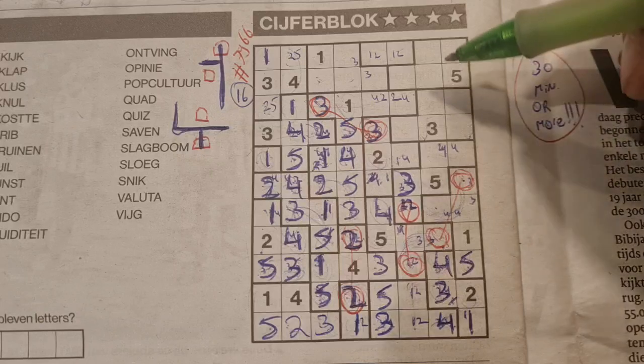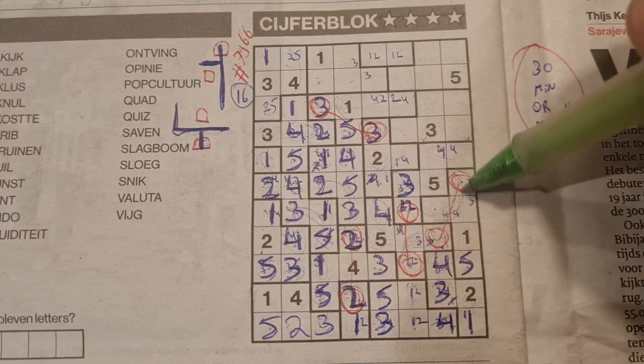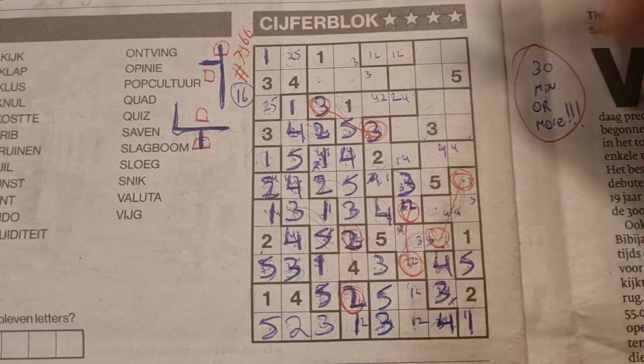1 and a 3. 3, need a 2 here. Need a 2 here. Well. 1, 2 and a 4.